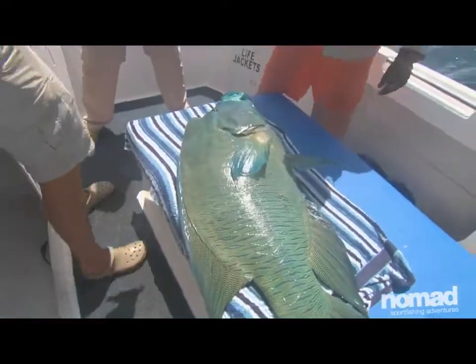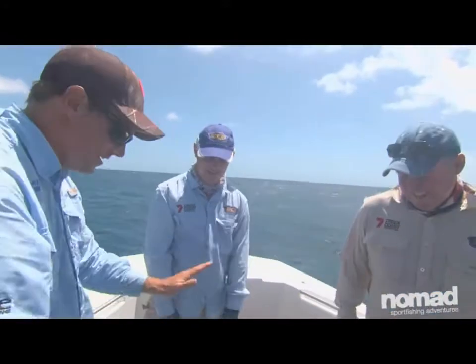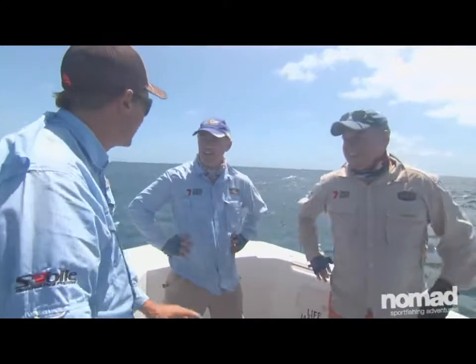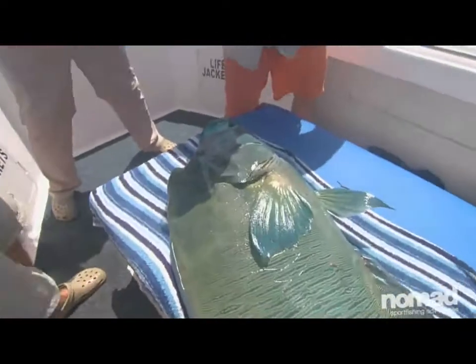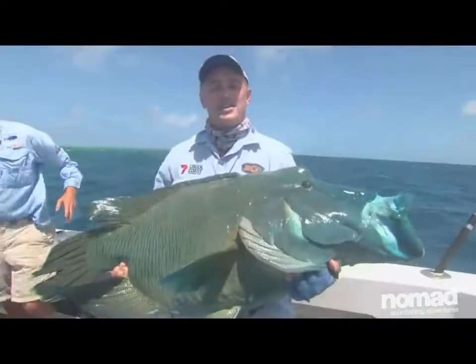What a cracker of a fish, mate. That is honestly a fish of a lifetime. Without talking it up or anything, it really is. Guys come and fish with us for years and years to catch a fish like this. So it is a real privilege.